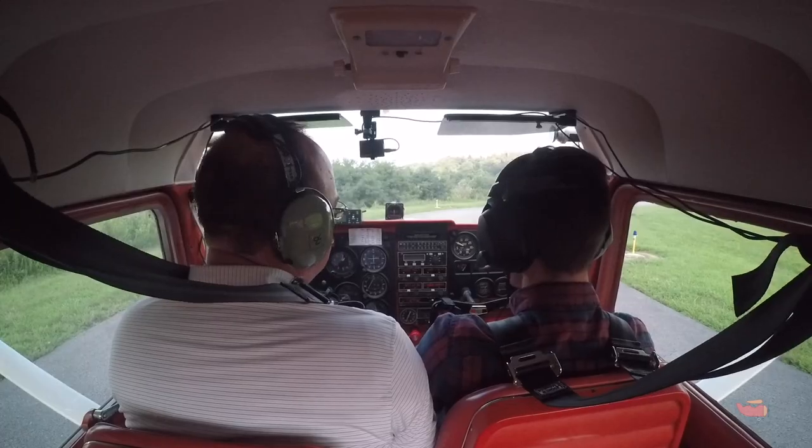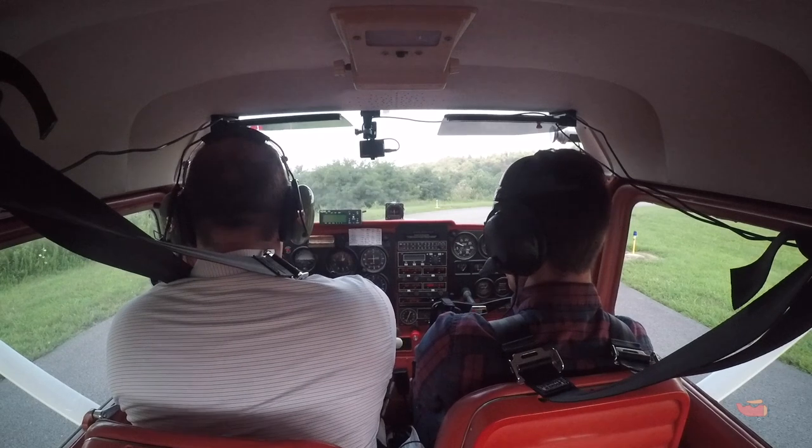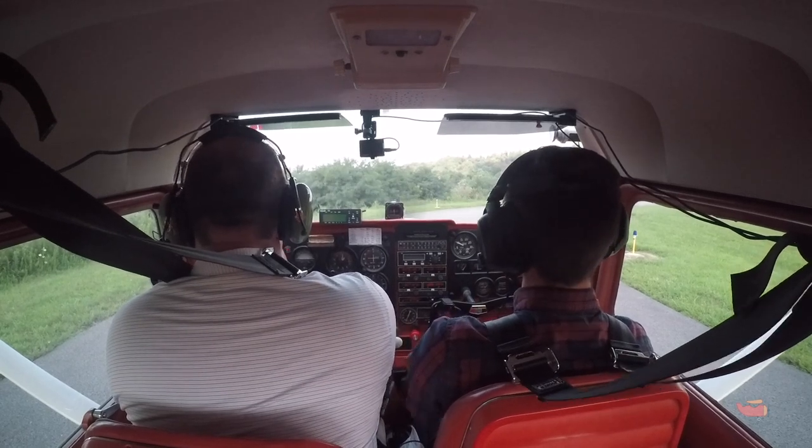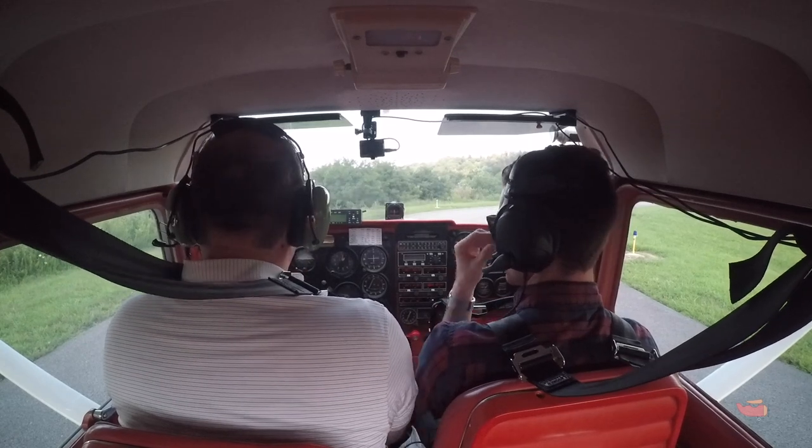Yep. Let's try climbing at 80 miles per hour, just to see if we can get an extra 100 feet or so a minute out of her. Any questions? I don't believe so. All right. In the case of the abort, power to idle, maximum braking, and then you'll pull back on this all the way. It's called aerodynamic braking. It actually slows us down even more.